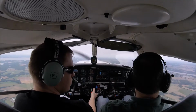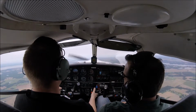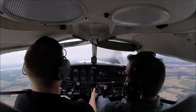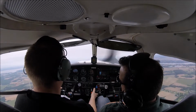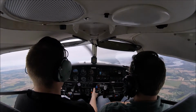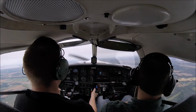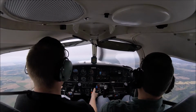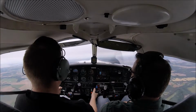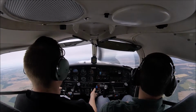Let's do some level turns. Start with the turn to the right. There's the stall warning horn. Okay, just give it a tiny bump of throttle as you turn.